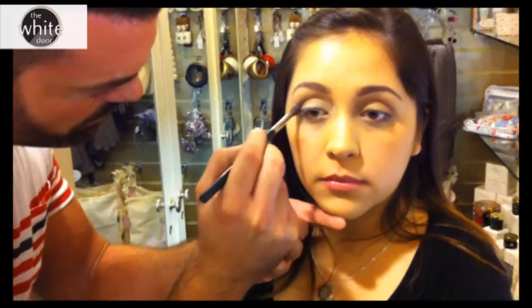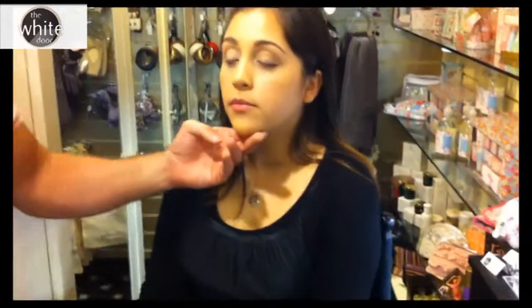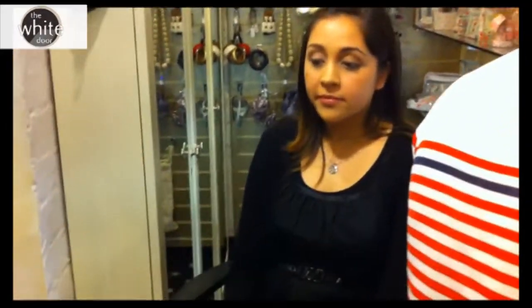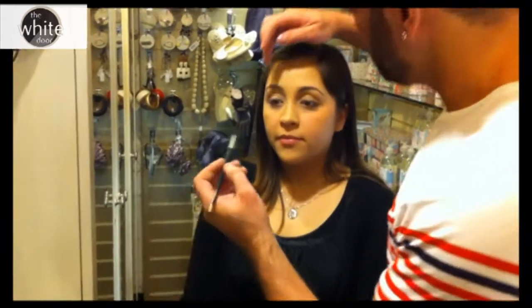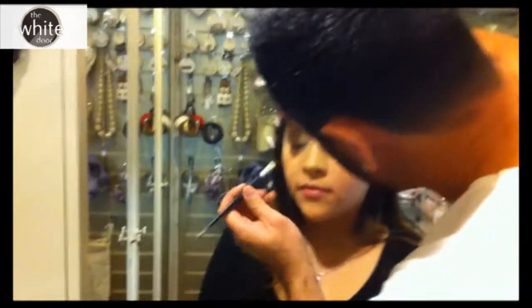Okay, so you see that? It's really beautiful, very natural. So next, I'm going to go for whatever this colour is, the dark colour in this palette here, dark brown. Close. I'm just going to press along the lash line.